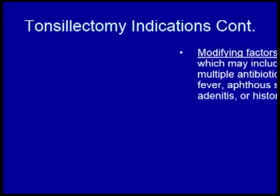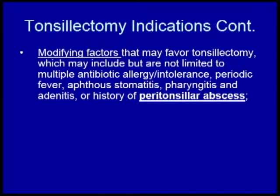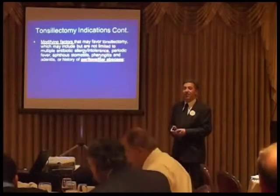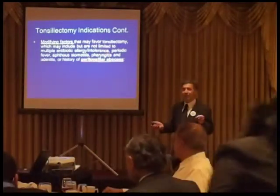Or sometimes I'll just say, if the tonsils are regularly ruining your life, you probably would be better off taking them out. Now, modifying factors, all these other ones, I really have not dealt with, antibiotic intolerance or resistance and all these other things, but definitely peritonsillar abscess. It used to be 1 peritonsillar abscess and you're out, meaning okay, we'll wait for that to settle down, we're going to take out your tonsils. Now, if that's just an isolated peritonsillar abscess, we really don't do that.